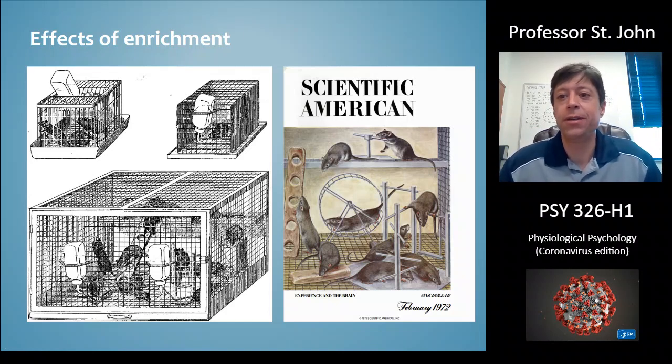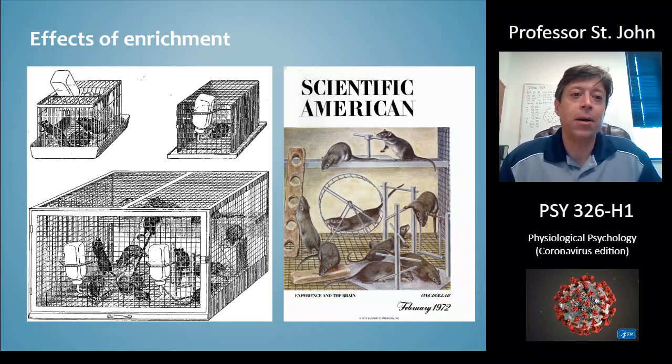And the ratio of the cortex to the subcortex was different in the animals raised in the enriched condition. And I say it was surprising to them, and it was surprising to the scientific community at the time. But maybe it shouldn't have been, because even Charles Darwin recognized that rabbits raised in captivity had smaller brains than rabbits that were caught in the wild.